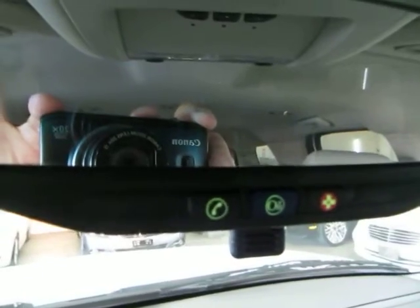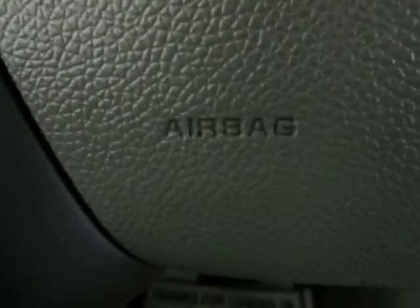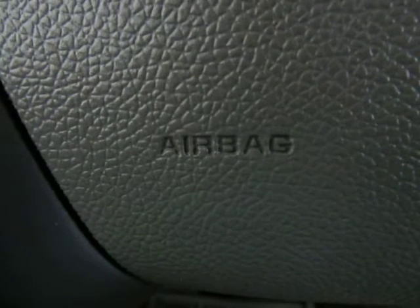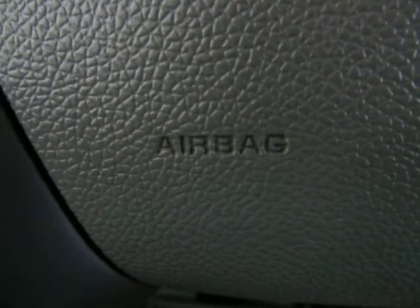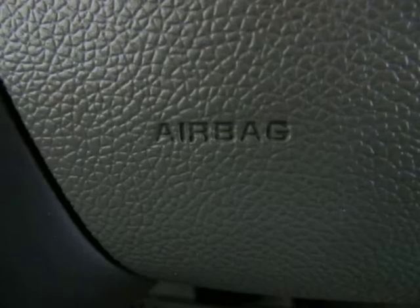This vehicle is equipped with the OnStar system. Let me tell you what OnStar does for you. For example, if you get into a car accident and any of the airbags deploy, including the side airbags, it will send an immediate signal to the OnStar center to let them know you've been involved in an accident. They'll attempt to contact you through the car to make sure you're okay. If you do not respond within a reasonable amount of time, they'll dispatch emergency vehicles to come to your aid.